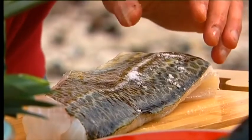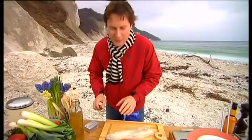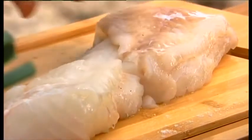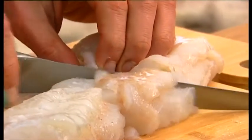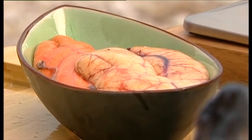I just salt it a little. Now we cut it in equal portions. And leave it for 10 to 15 minutes. Now let's have a look at the roe.